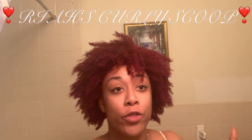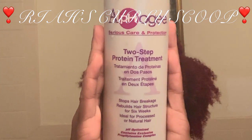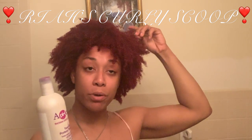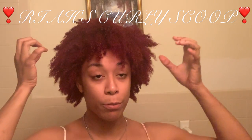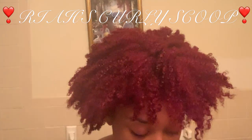Okay, so next step for this is going to be, boom, Aphogee two-step protein treatment on your scalp. And pretty much you're gonna take a hair dryer and you're gonna dry. You can use this or a hooded dryer. Problem was, when I used my new hooded dryer, I didn't feel like it was getting into my scalp and drying it the way that I wanted to, opposed to me using a regular hair dryer. At least I could make sure it's getting deep into my scalp.